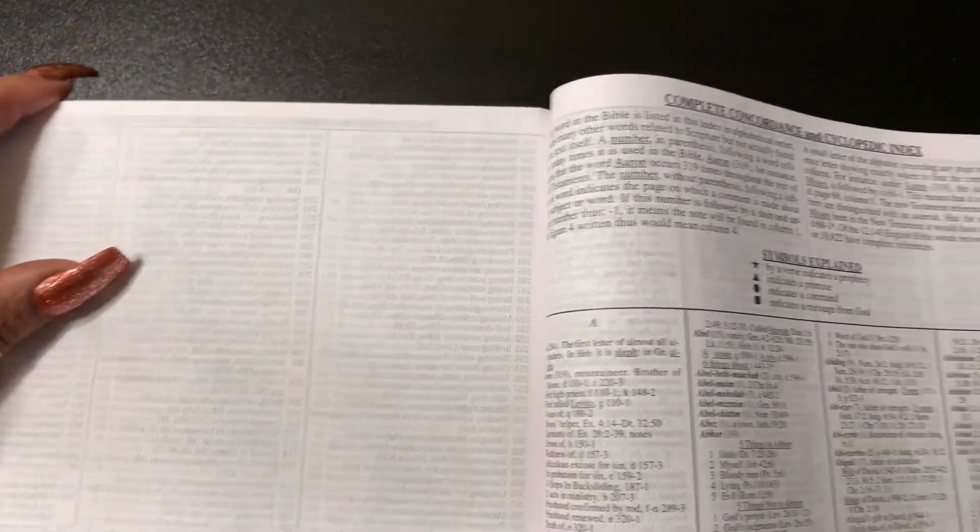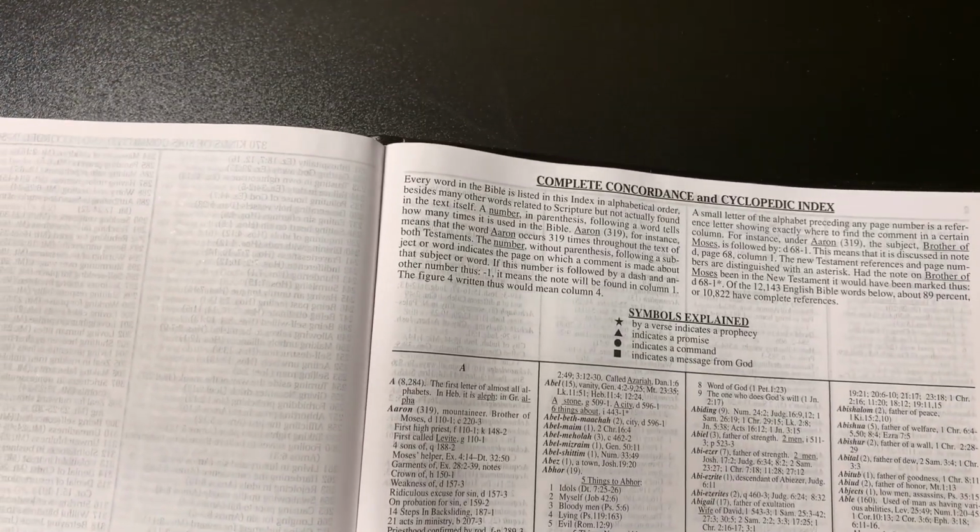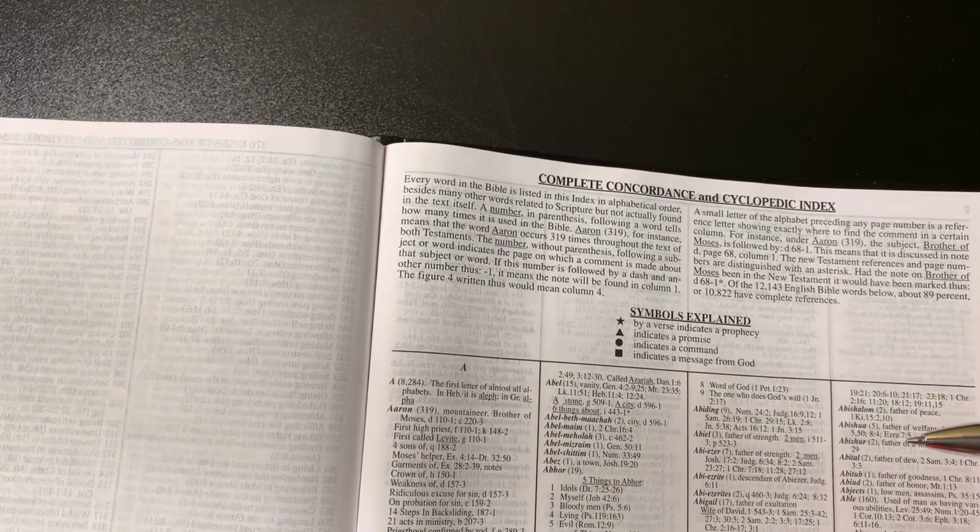Who got a list of sins in it? Man. Okay, yeah, I'm going to end this. But yeah, this was one of the main features, and then what I just showed y'all.